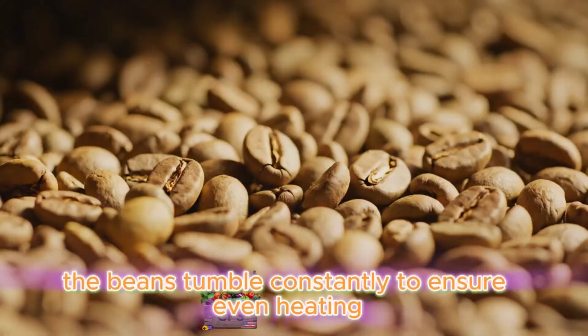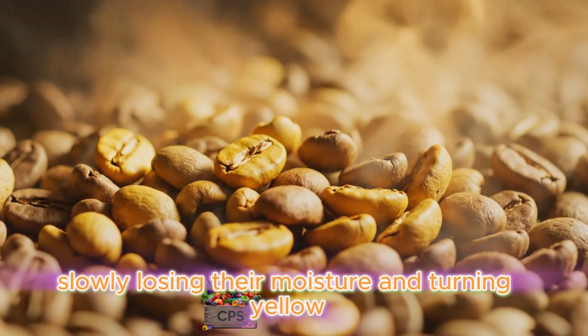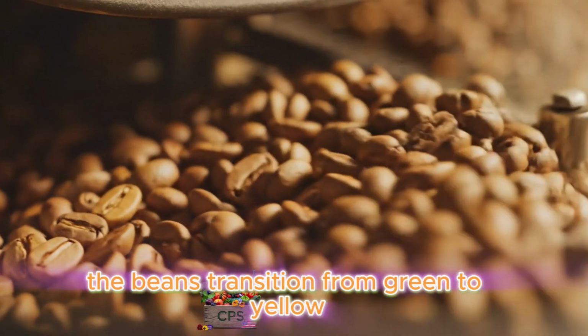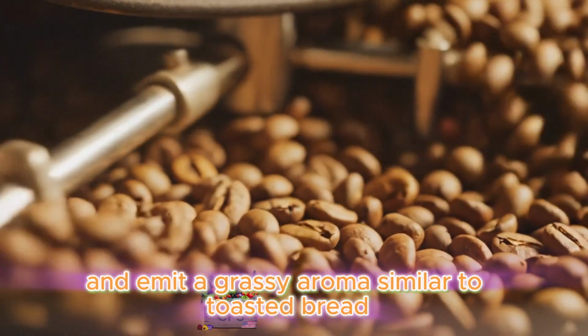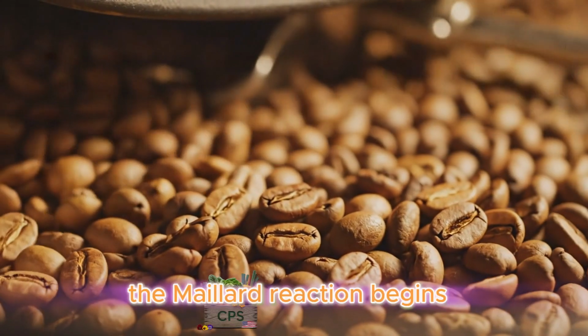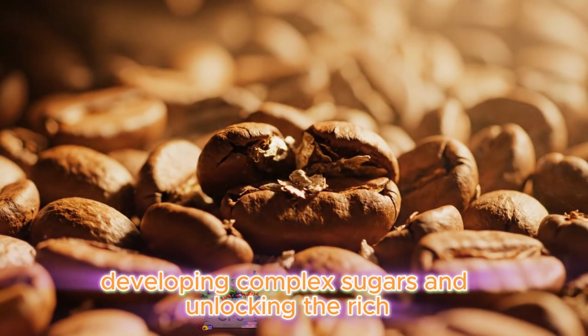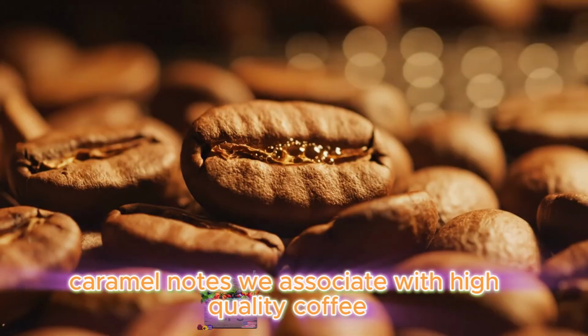Inside the drum, the beans tumble constantly to ensure even heating, slowly losing their moisture and turning yellow. As the temperature climbs, the beans transition from green to yellow and emit a grassy aroma similar to toasted bread. The Maillard reaction begins, developing complex sugars and unlocking the rich caramel notes we associate with high-quality coffee.